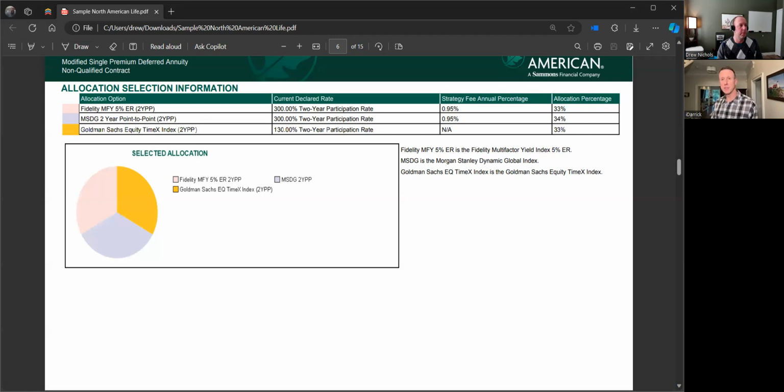So if you look to the left of the fee, you'll see something called 300%. That's essentially leverage on whatever the Fidelity and the Morgan Stanley indexes do over the next 2 years. So say they're up 10% over the next 2 years, they're going to take 10% times 300%. That would be a 30% return on that block of money. So if you bought this without the fees, again, these can change. It was 275% 6 months ago. Now it's 300% because this is tied with the Fed increasing rates.